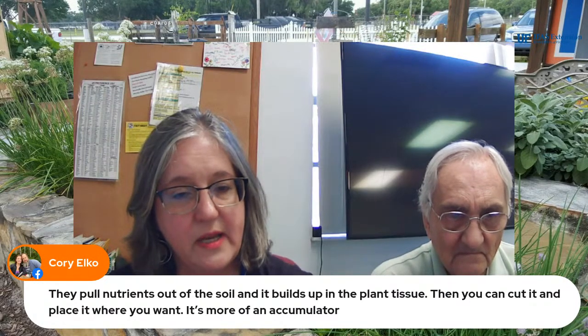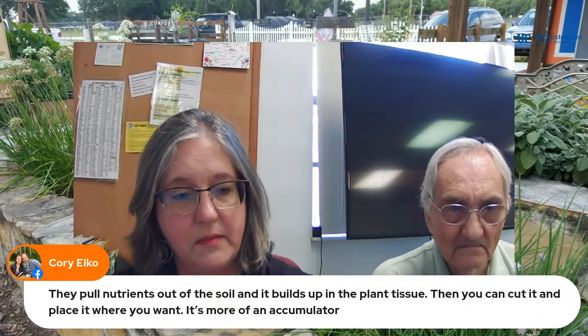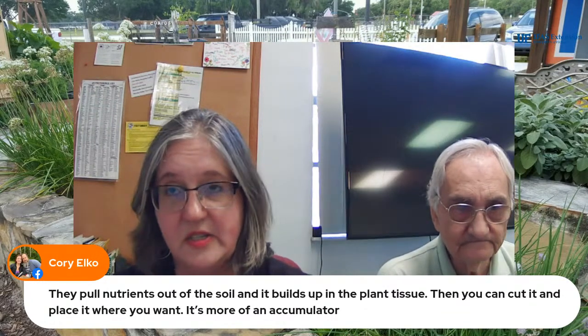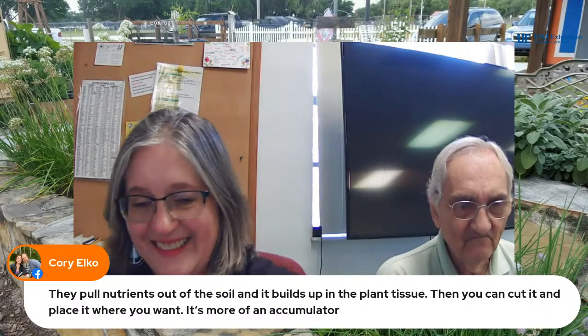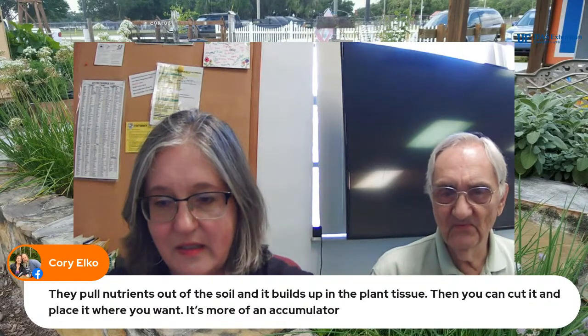They pull nutrients out of the soil and it builds up in the plant tissue. Then you can cut it and place it where you want. It's more of an accumulator. Yeah, that makes sense. It is the oyster of the plant world, I guess. Let's take it out of here, grow something, and put it over there. Oh, he's referring to Mexican sunflower. I understood. Okay. Good.